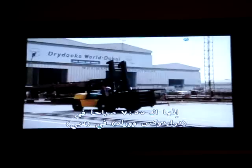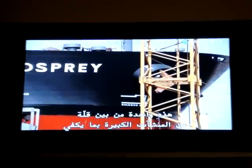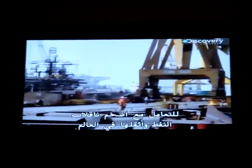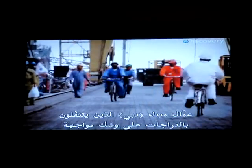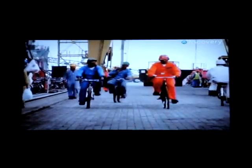7:55 AM, Dry Docks World, Dubai, the hub of the global oil industry. This is one of a handful of facilities large enough to cope with the world's biggest, heaviest supertankers. Dubai's bicycling dock workers are about to face one of their greatest challenges.